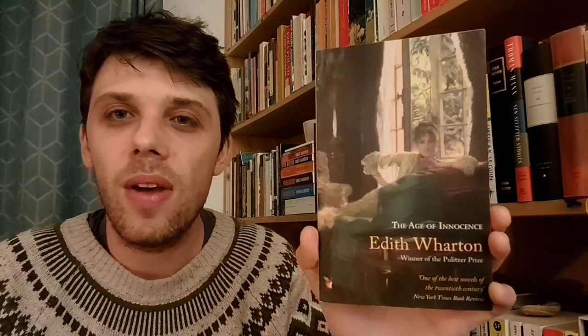Then we've got The Age of Innocence by Edith Wharton. I really loved this book. I thought it was wonderfully written. The characters were really complicated and just kept on making things worse and worse for themselves, really.